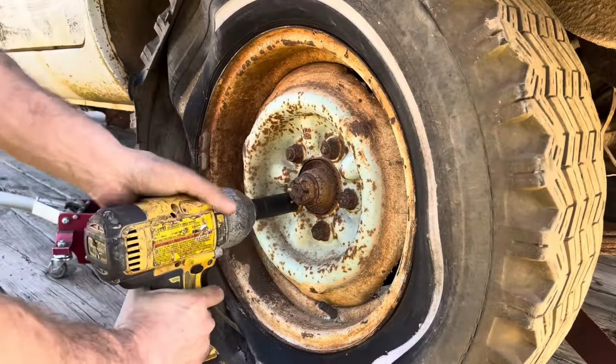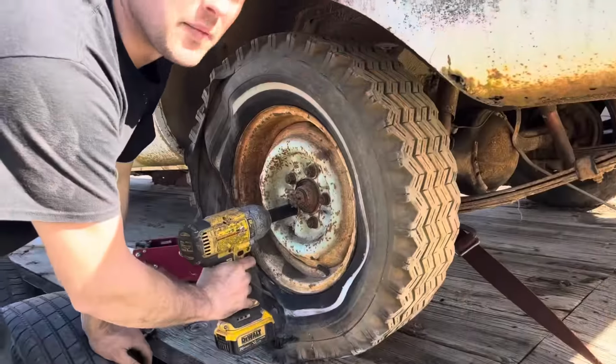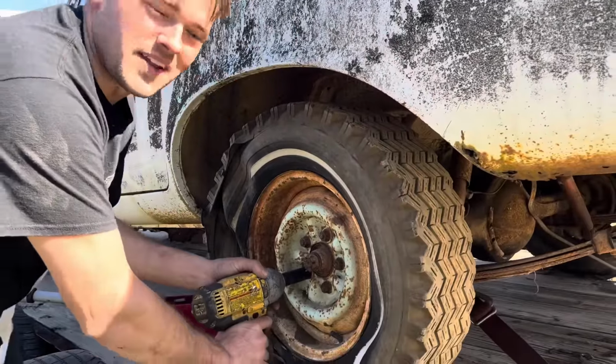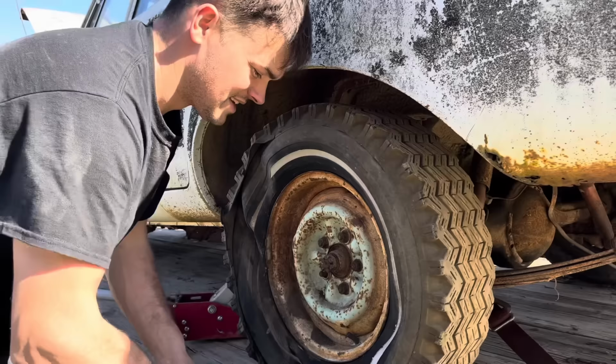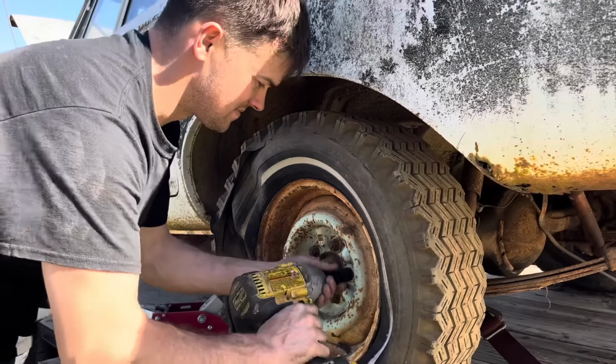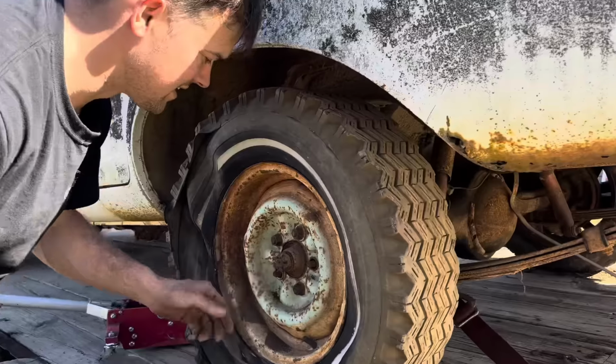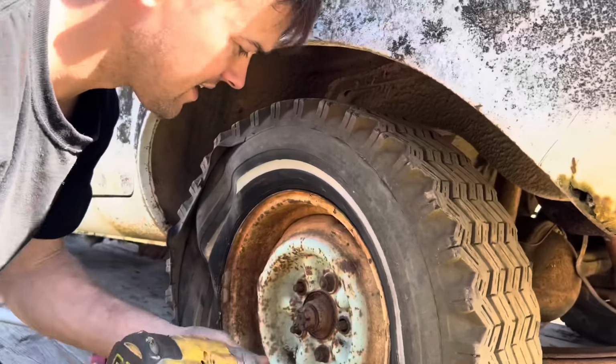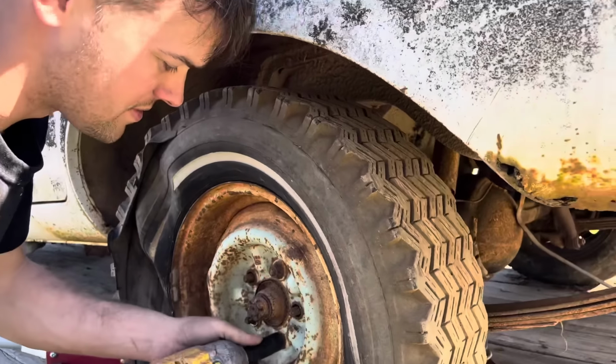That's not good. Some of you guys saw this coming, didn't you? It's got left-hand threads on the left side of the car. I forgot about that. Luckily, I didn't snap that off. Are you tightening it or something? Yeah, I was tightening it to loosen it. It goes the opposite way.